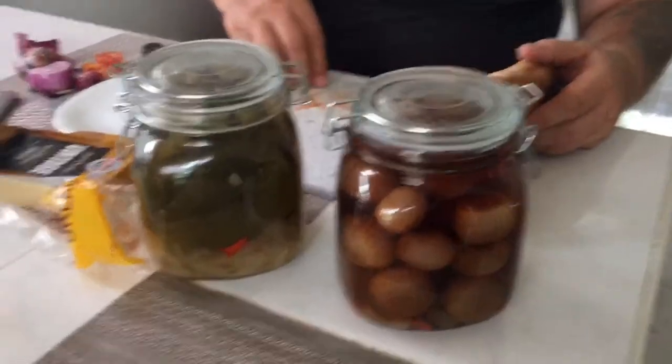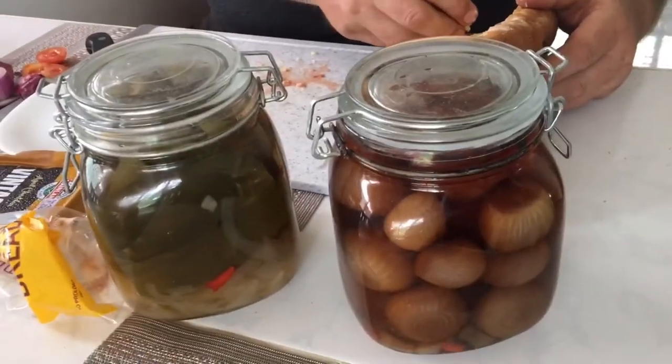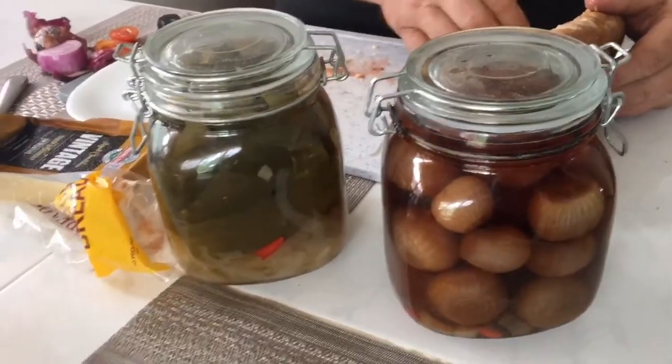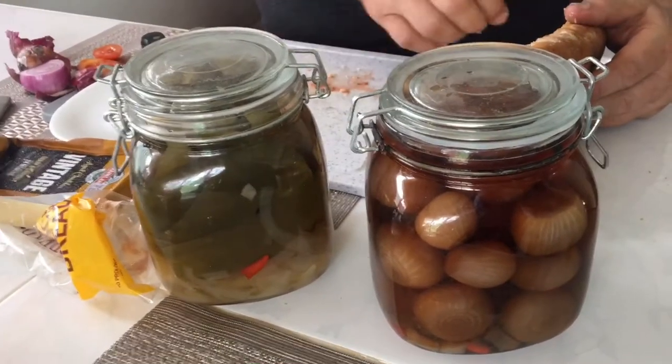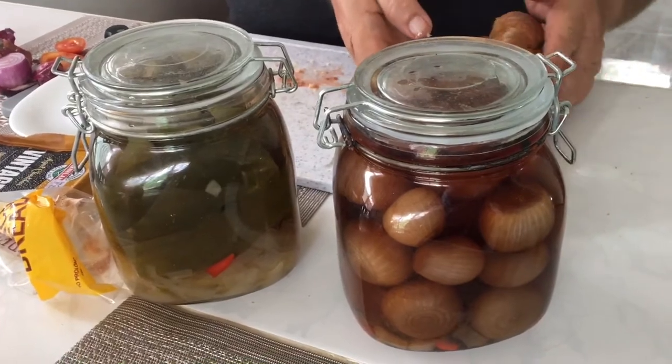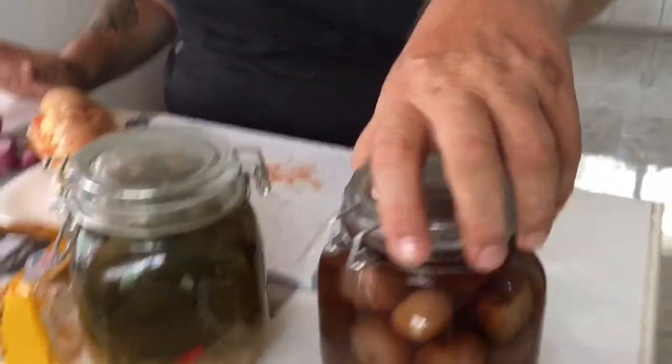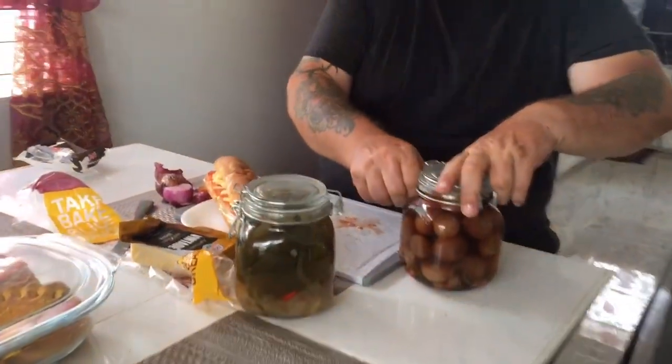Oh, and now this is our pickled onions, and what do you call this one? Pepino. Cucumber, that is, we call it pepino here in the Philippines. My husband preserved this at the same time together with the eggs. Want a spoon or a fork? Yeah, it looks really nice.